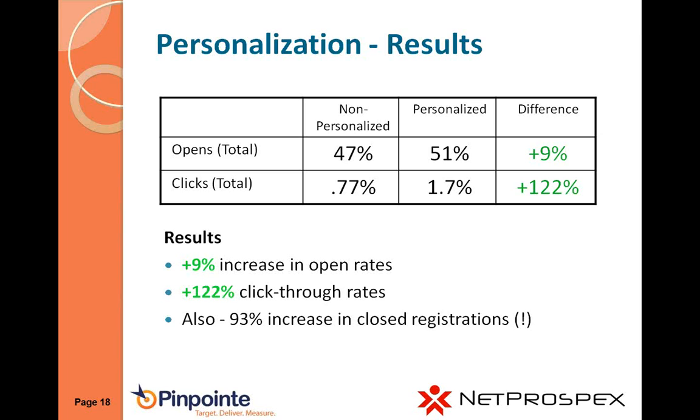Quick takeaway on that. One, personalization works. You should use it within the body of your email, and you should avoid using the recipient's name or email address in the subject line, because as we said earlier, that's such a common spammer technique nowadays. But do use personalization.